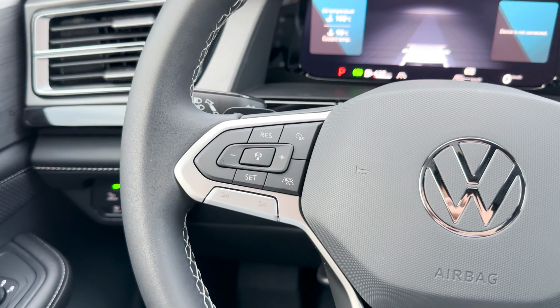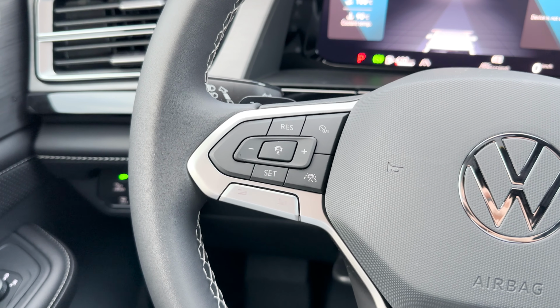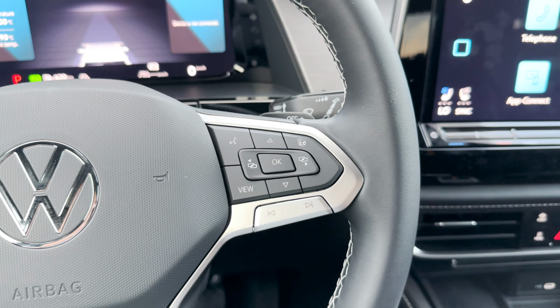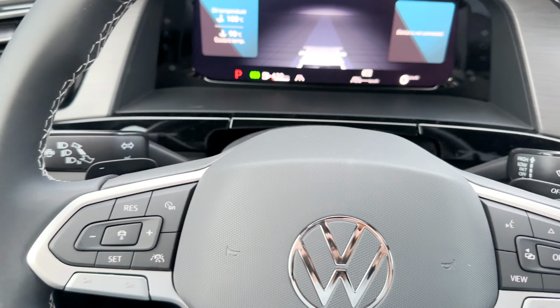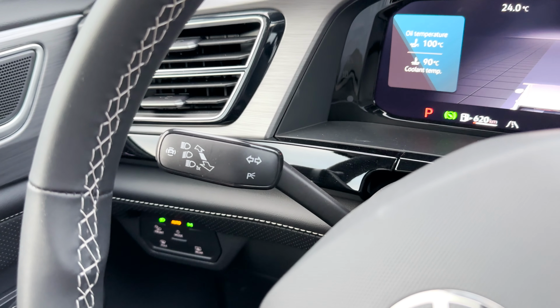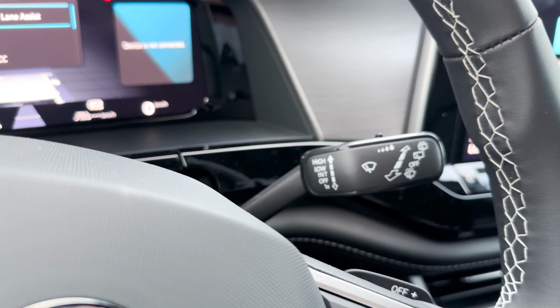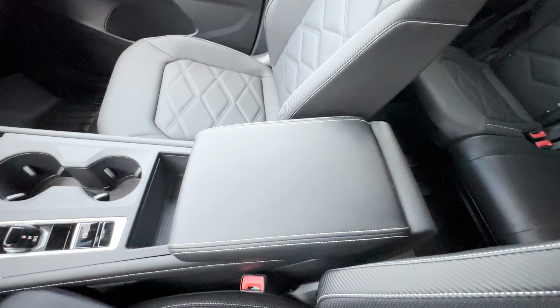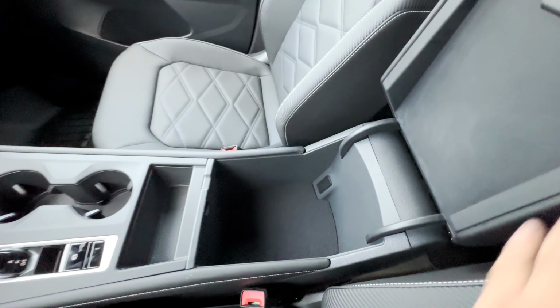On the left side will be the adaptive cruise control and volume buttons. The other side has the Bluetooth, cluster, heated steering wheel, and radio buttons. Behind are also the paddle shifters, along with the indicator, high beam, and lane assist. The other side has the front and rear wiper controls. The center armrest has more leatherette and stitching. Opening this up, there's a good amount of room in here.